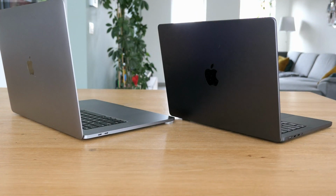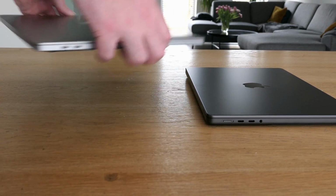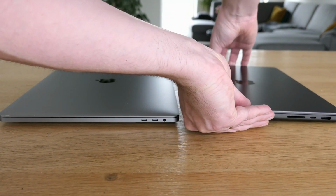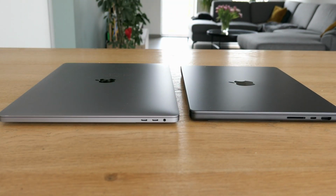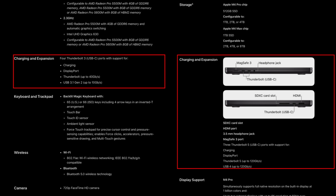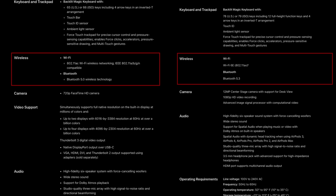For connectivity, the 2019 model only has 4 Thunderbolt 3 ports and a headphone jack. That's it. The M4 has 1 Thunderbolt port less, with 3 in total, but in return, you do get an HDMI port, a card reader, and a MagSafe connector instead. These additions make it quite a bit more convenient over the sparse options on that 2019 model. Regarding wireless connectivity, we can just see the expected evolution from 802.11ac on the 2019 model to 802.11ax, which is Wi-Fi 6E on the M4.